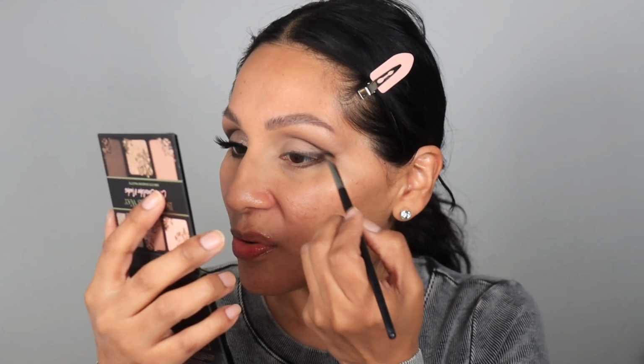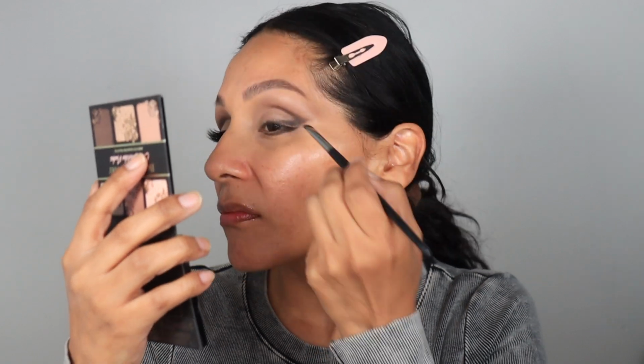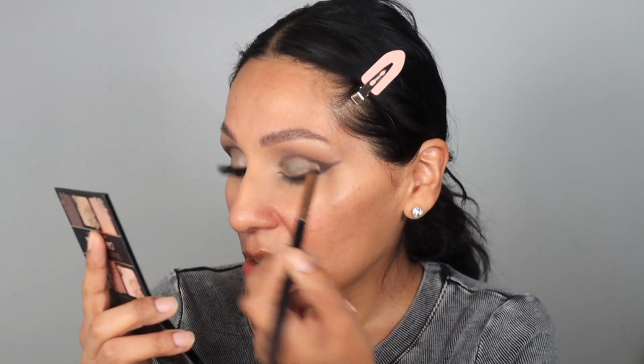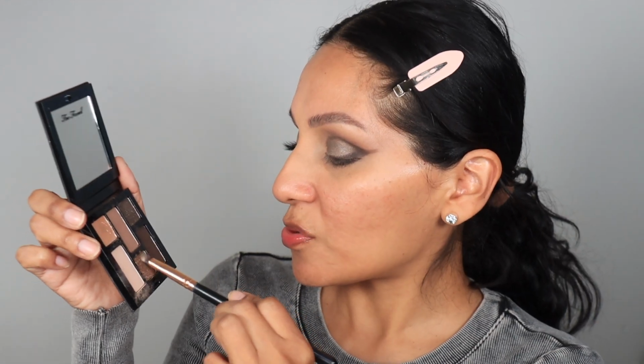By all means, you can do anything that your heart desires with this look. The inner corner kind of went south for me, but that's okay because I'm going to cover it with these beautiful shimmers. I'm gonna start with this gunmetal shade and apply it on the outer part of this look. How pretty is that? I'm gonna use this flat shader brush and really stipple and cover any boo-boos that I made. Next, with the other side of the brush, I'm going to use a cooler bronzy shade.